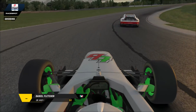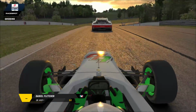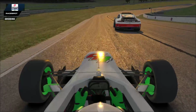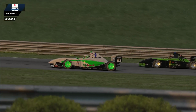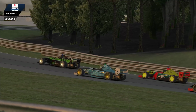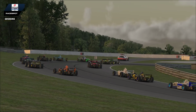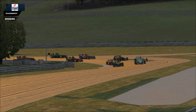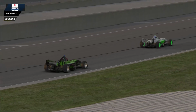So we look on board with your pole setter, Daniel Fletcher. Now in towards this final sector, where he will be put in command of the field in just a couple of moments. Pit entry on the left-hand side there. Through this final right-hander and in towards the final left. The 12 car on the right hand of your screen, the white and lime green. He's going to pick it up early. And Daniel Fletcher leads us to green.